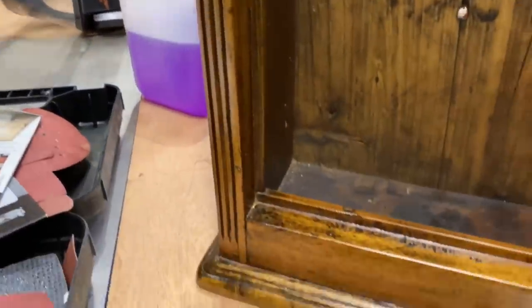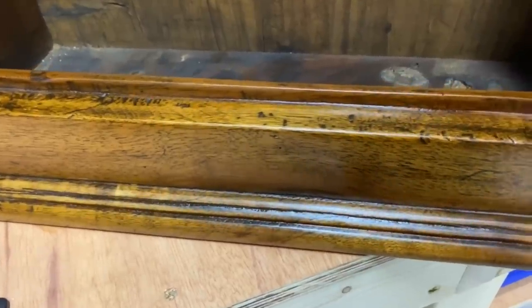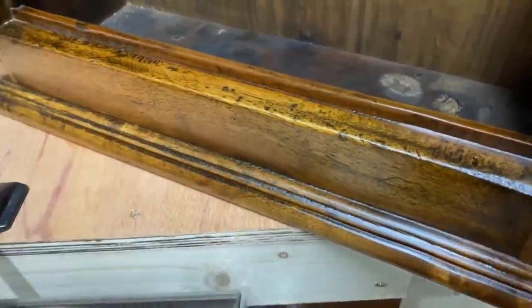But I think this is looking pretty nice with this finish on it. Look at that. I mean, that is absolutely awesome. Right, I'm going to start putting this back together.